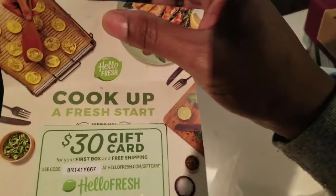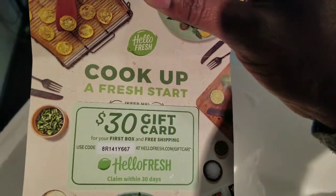So, a big old thing of dry ice. I love putting water on that, but this time I'm just going to throw it away. If anybody sees this, you could use that.